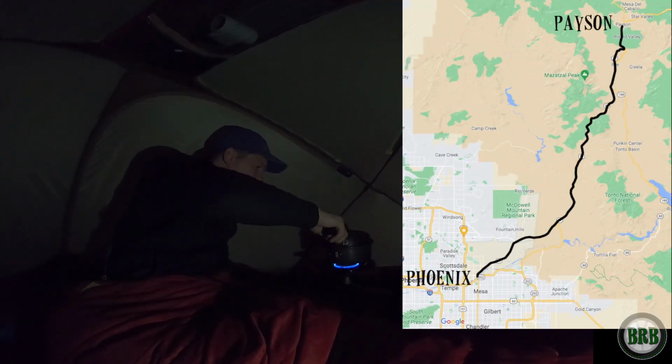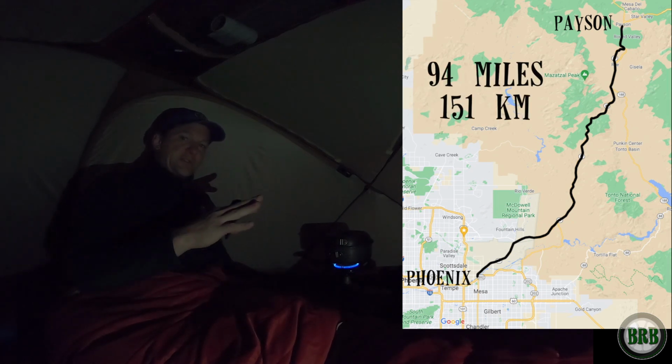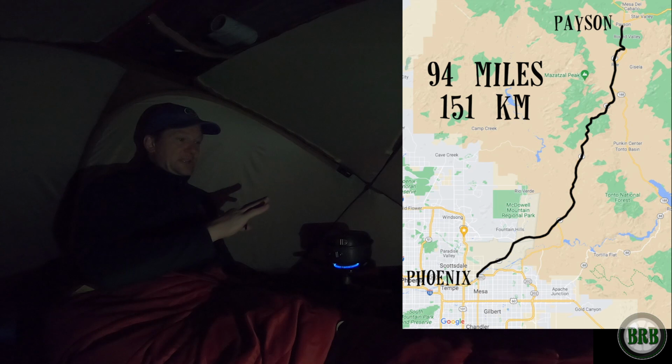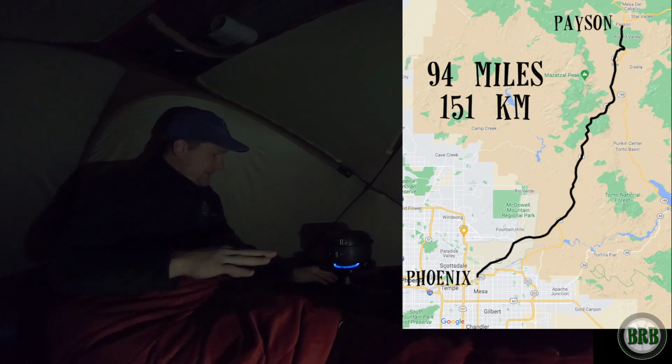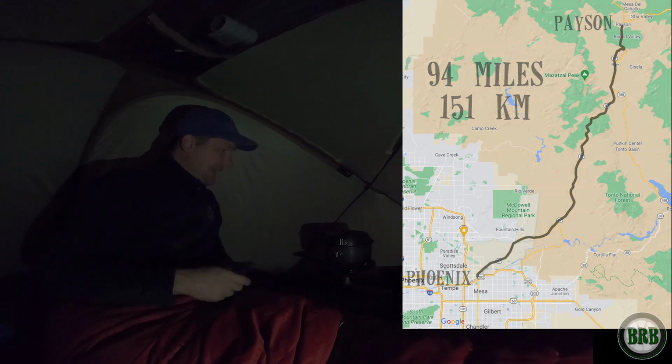Now from Payson on down to Phoenix, it's a beautiful desert ride. And I was doing it in the late afternoon, so almost sunset. Really nice, really beautiful. Lots of amazing views, lots of mountains, lots of desert landscape. But the road itself was terrible.